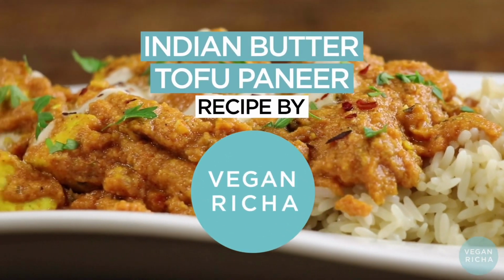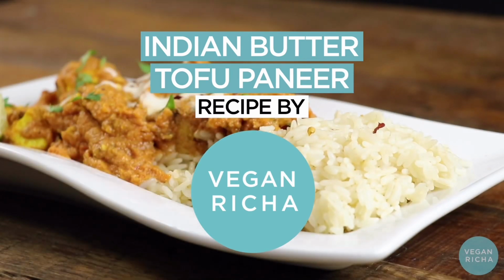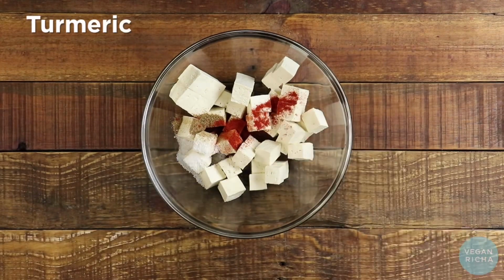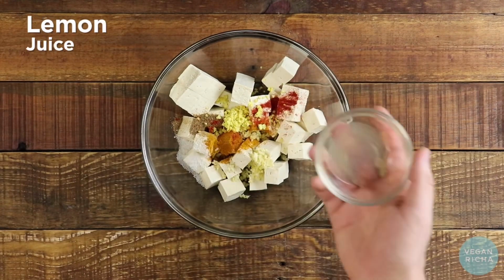There are comments on the post every time I post it where people say that they'll eat a dirty sponge, I don't know why, if they put this sauce on it. So, you definitely want to make this.